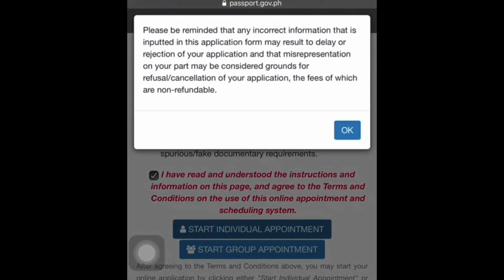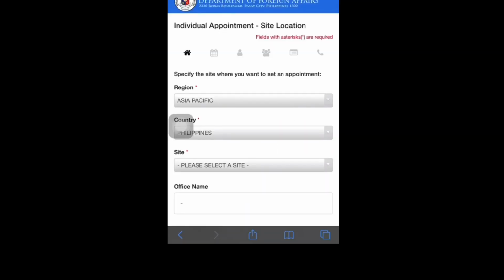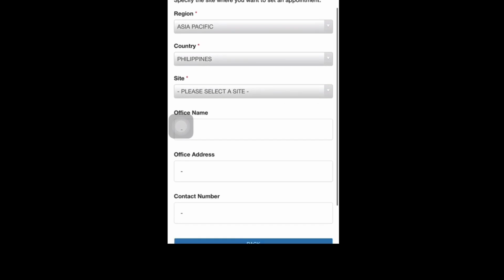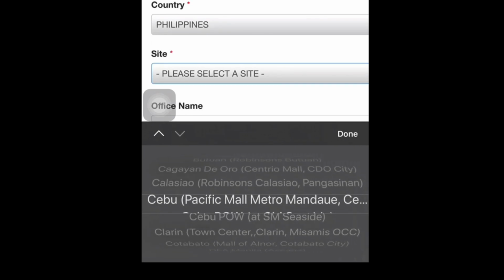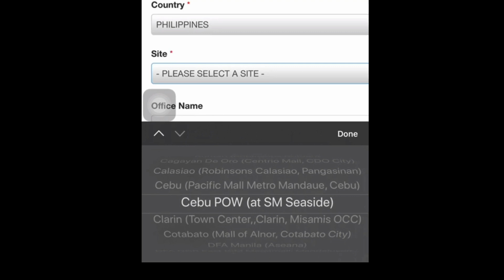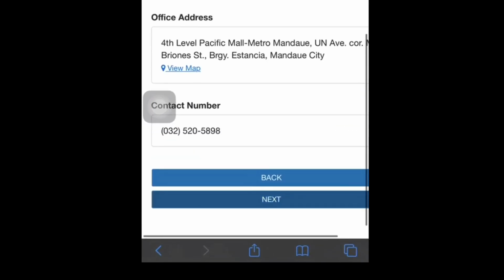Please be reminded that any incorrect information that is inputted in this application form may result to delay. So make sure, guys, we are filling out the correct information, our personal information. And then the site location. So I live here in Cebu. So for Cebu, there are 2 sites that you can choose from: Pacific Mall or SMC site. Click next.